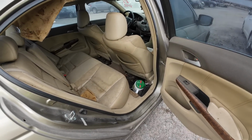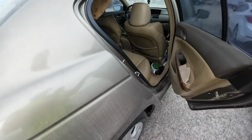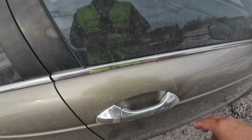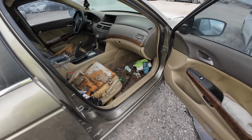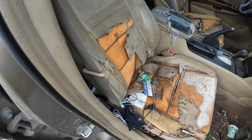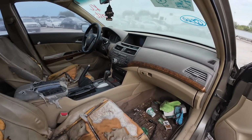What? How? I am really confused right now. Okay. What is this? This car looks so good on the outside, but I don't think I've ever had a car take me by surprise like this before. This is so bad. This is so bad. I don't understand.